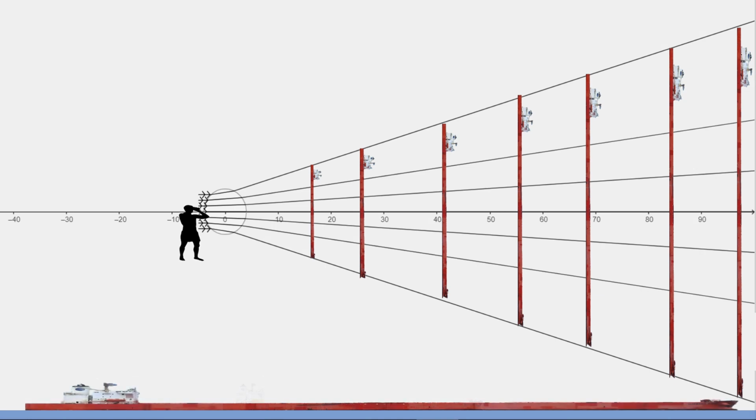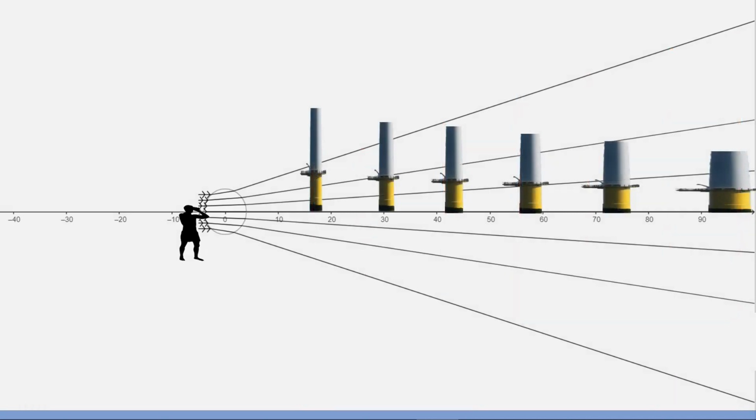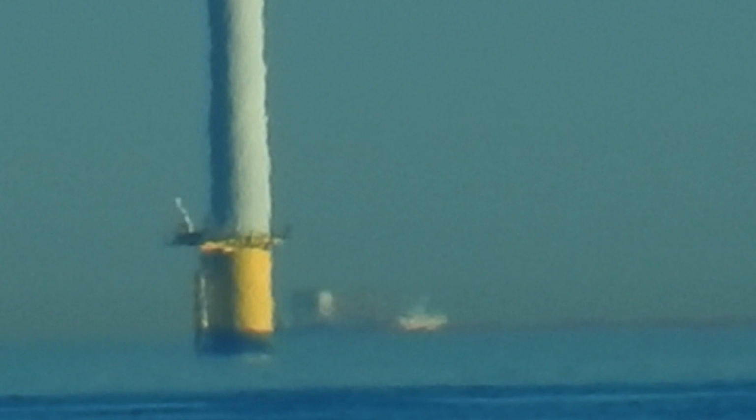Looking through a layer of air with the same moisture content, an object close to the observer will be magnified less than an object further away. As the object's light passes through each layer of moist air, each layer magnifies it more. The further the object, the more layers of magnification it passes through.